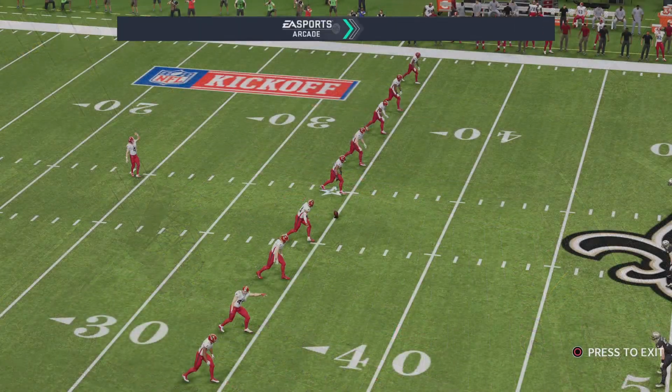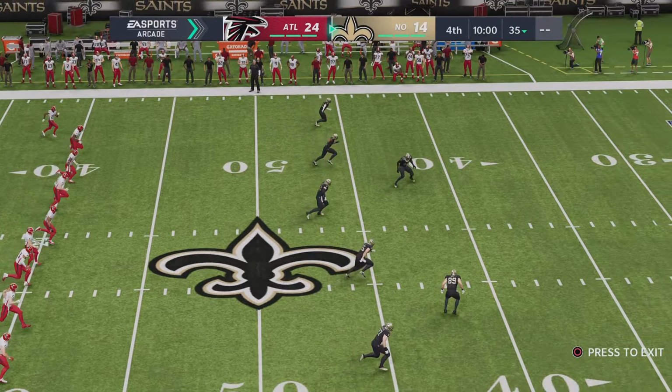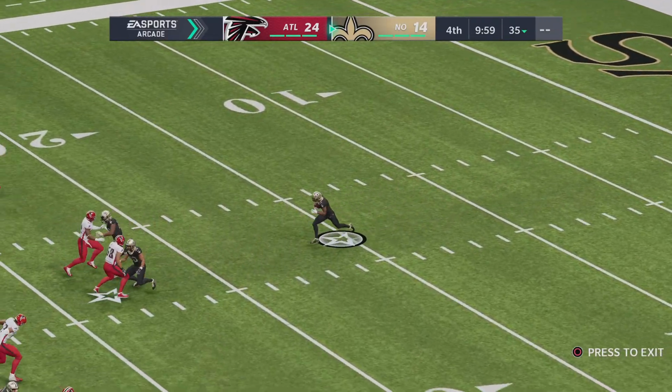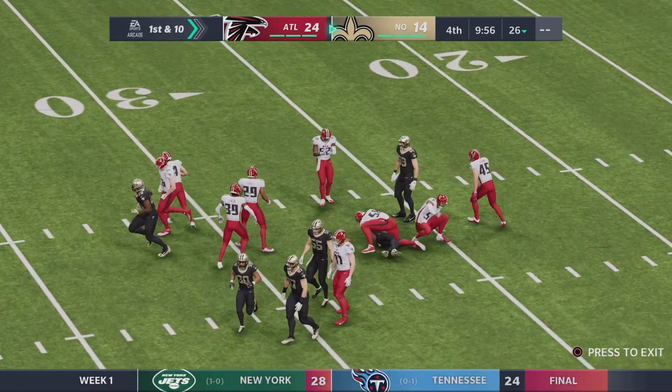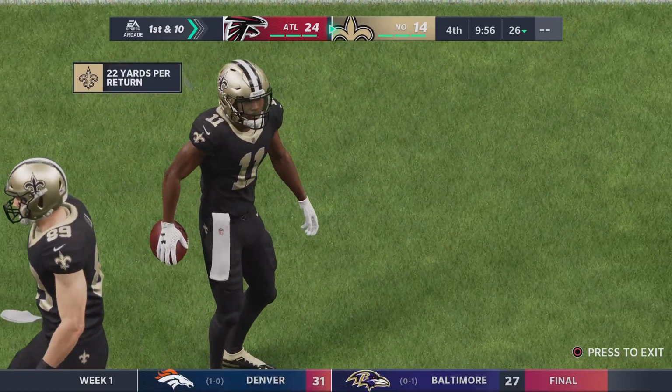Well, let's take it into the boxing ring. You talk about them commanding it, keeping the fight where they wanted to, whether it was in the center of the ring or putting them on the ropes because it was jab, jab, jab. And finally, the haymaker to put that drive away. Jay Harris on the return. The Saints take over 1st and 10.